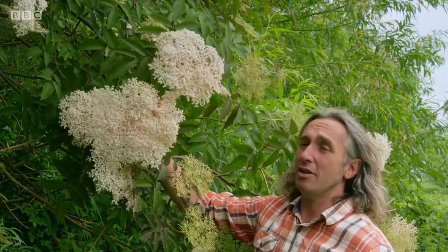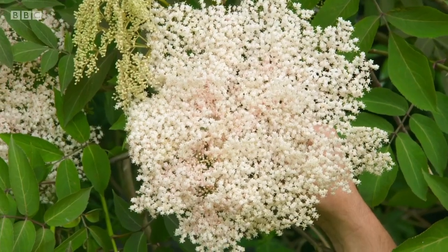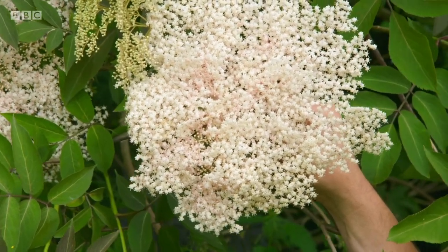This is a hybrid I did in 2011. It has very large flowers. They can get as big as a dustbin lid. And I'll be adding some hedging around a new water feature and then something just a little bit different to the veg garden.